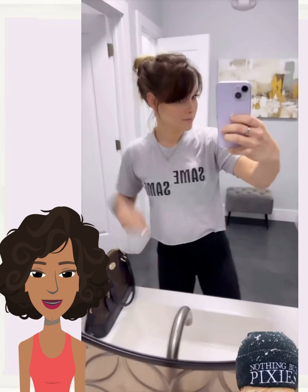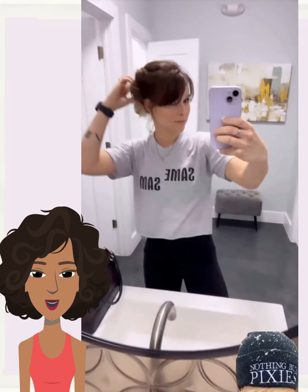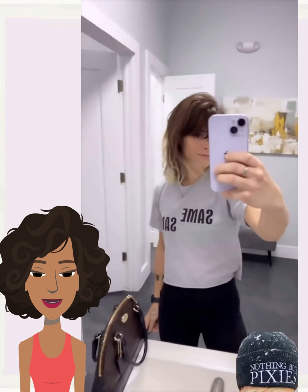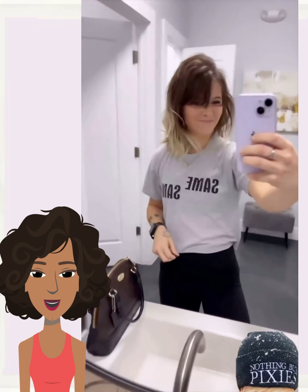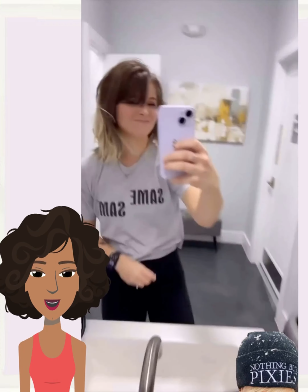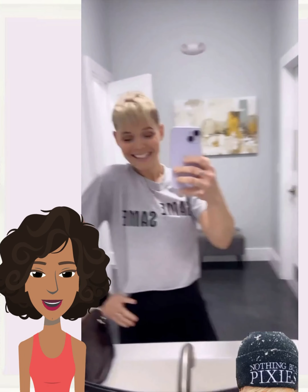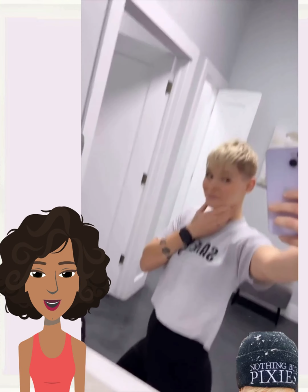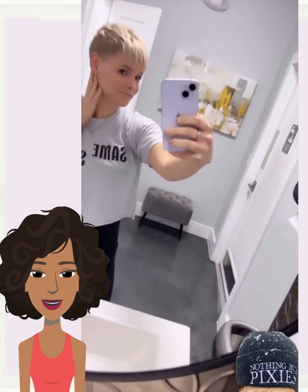So we start off today's video with a hair transformation. She takes down her bun. Looks like she has some blonde ends going here. Ooh, switches it up with this gorgeous blonde pixie style. Oh, this is so cute. Love the choppy texture she has here, complete with some bangs. Very nice transformation.